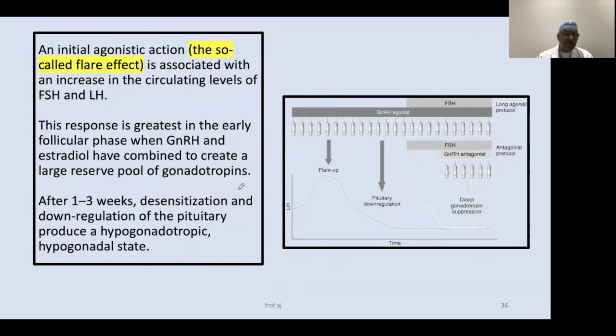hypogonadotropic hypogonadism, or hypogonadal status. All the FSH and LH will be low. This is why the effect will be better. And you can see the flare effect here, then downregulation, then suppression. It is very, very effective in suppressing, but you have to be patient, 1 to 3 weeks, before the effect of the medication.